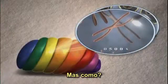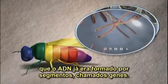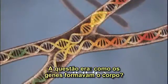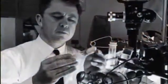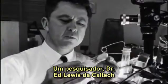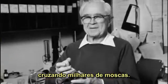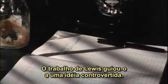But how? Scientists were just beginning to grasp that the DNA itself was made up of segments, called genes. The question was, how did the genes shape the body? One researcher, Dr. Ed Lewis of Caltech, studied this question for 30 years by crossbreeding thousands of flies. Lewis's work led him to a controversial idea.